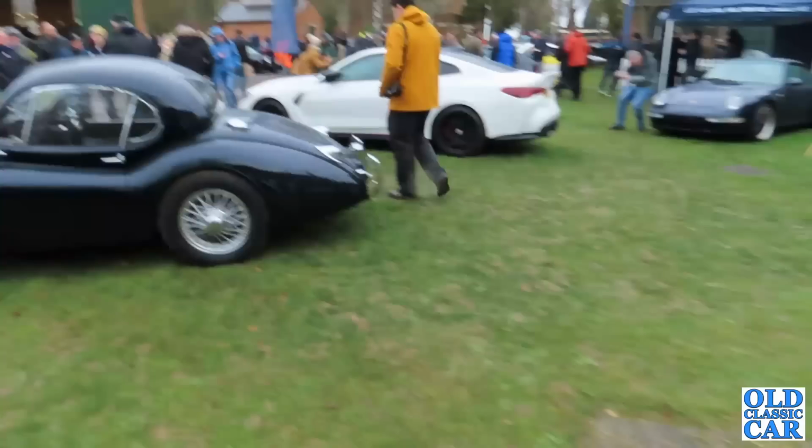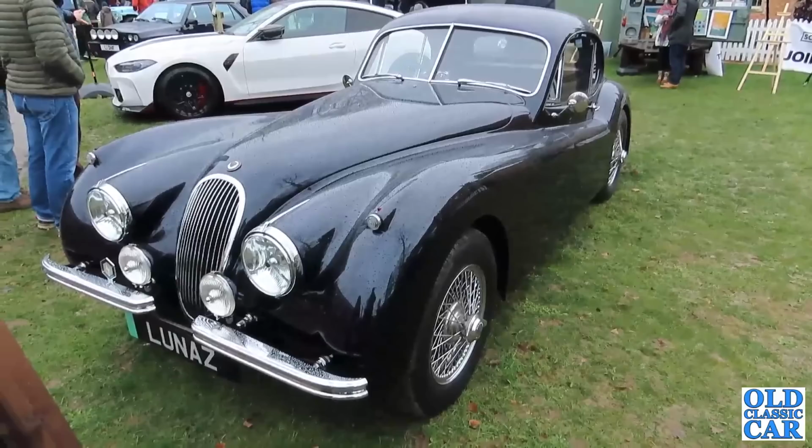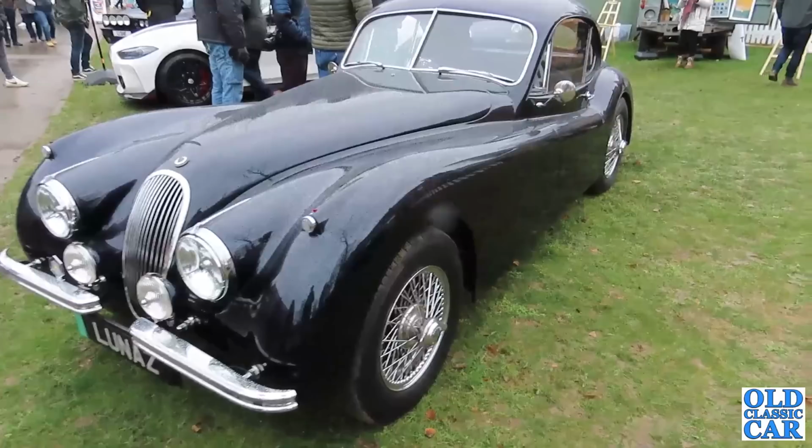A fixed head XK here. So which one's this? I'm not too good at identifying the 120s and the 140s from the side. This is an XK120 fixed head. Like I said before, check out the video that I did when my mate had his XK120 restoration project shipped over and revealed as we opened the container and saw it for the very first time. A hell of a project, but he's really cracking on with it. Last time I spoke to him, he'd done most of the metalwork on it, so I'm looking forward to seeing that when he's finished it.